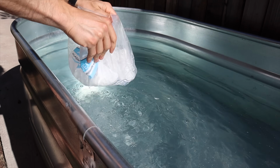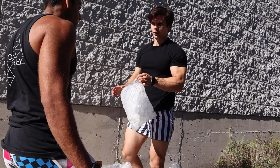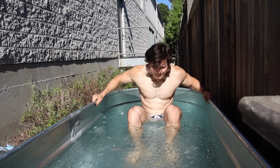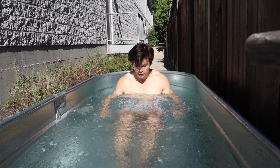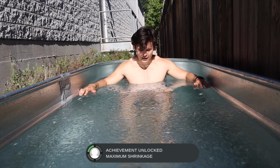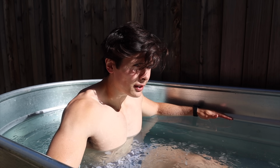Do one drop on the ground. Do you just run the gas station clean here or what? 3, 2, 1. My Apple Watch is doing some funky things right now. Shrinkage achieved. You dunk your face in, it activates your vagus nerve, which makes you really super relaxed afterwards.